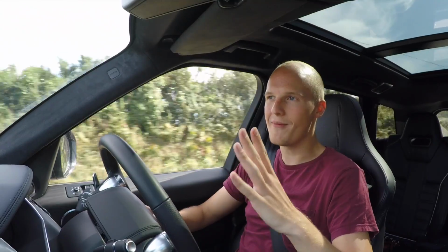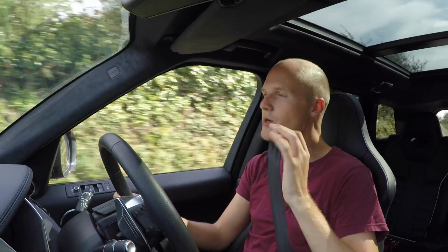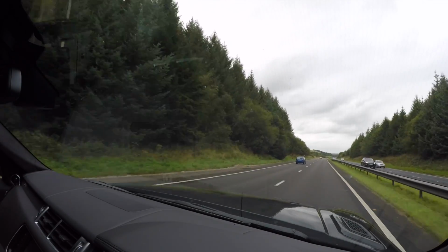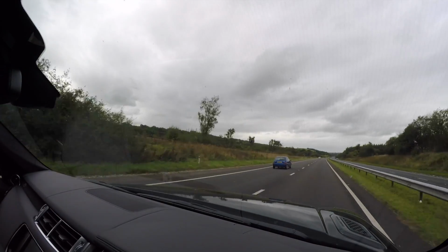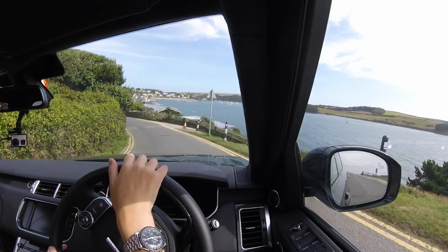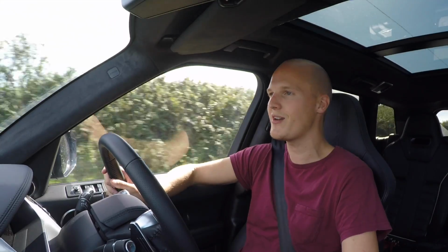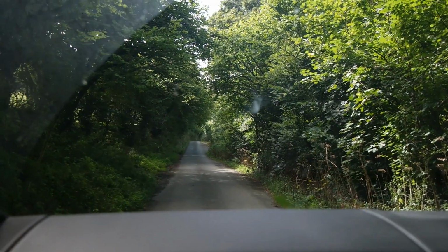All in all, the best thing about this car is it has been the perfect companion to this ridiculous trip because it destroyed the motorway miles. It was like a 5.5 hour drive. It was pretty damn boring, and you had all the comfort of a Range Rover. And then when we've been kind of exploring and driving around and having a bit of fun, every now and again you can put it into sport mode or dynamic or turn the exhaust on, and then you're like, right.